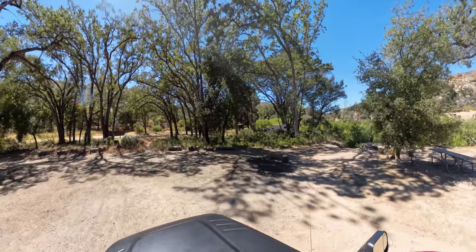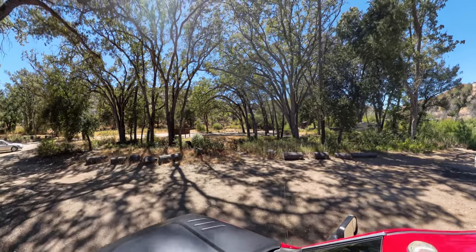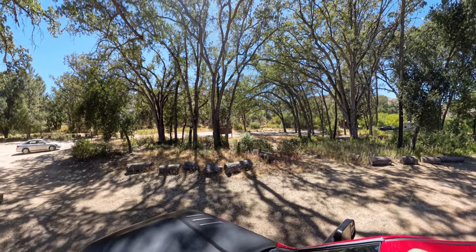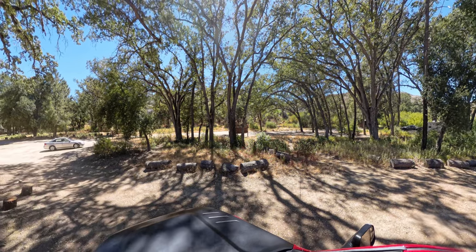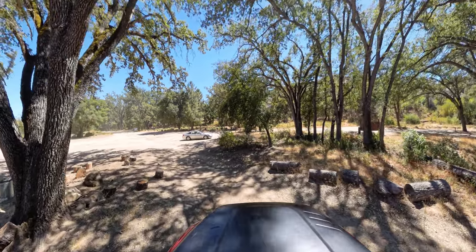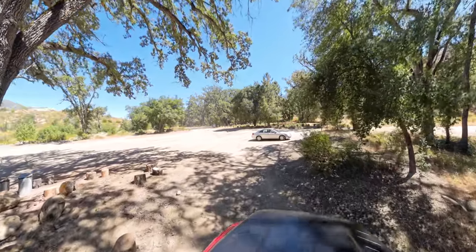So there's this area, and then the adjacent area on the other side of these trees is where there's a few more campsites. And this is easily accessible from the paved road from Del Venturi, or Milpitas, or whatever the road is called.